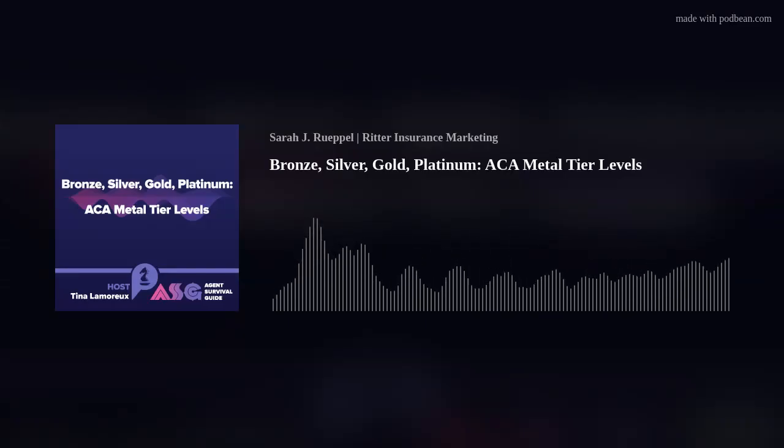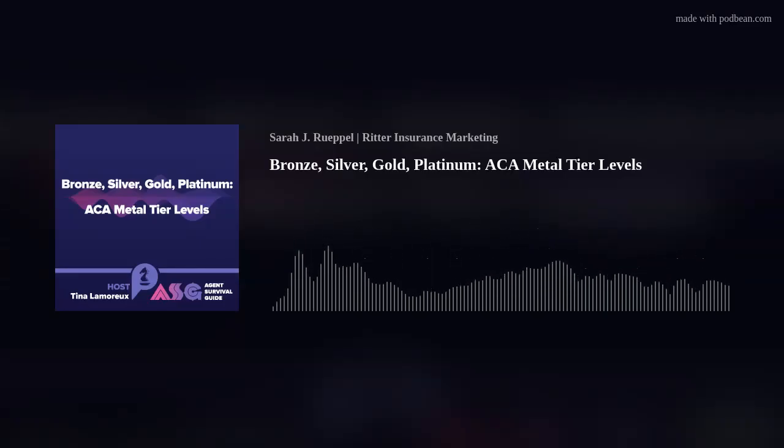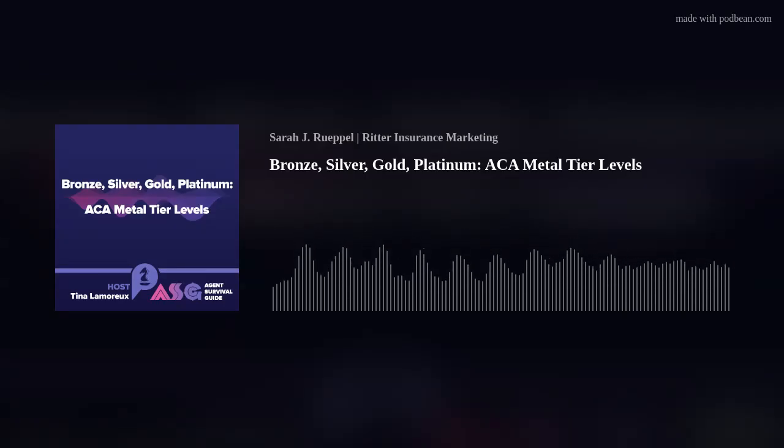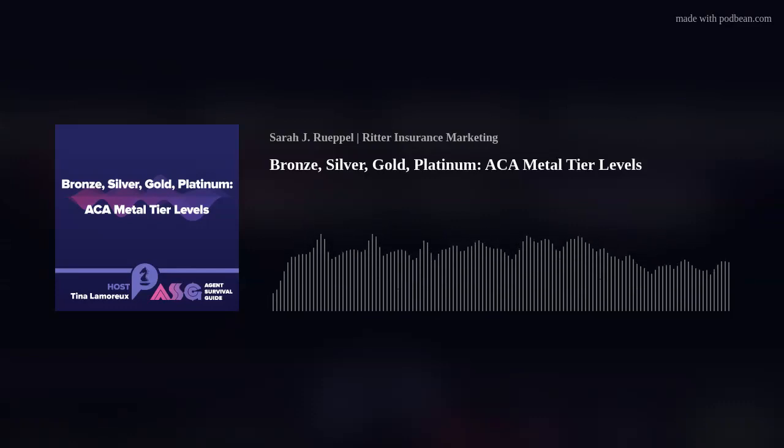Gold plans cover 80% of covered medical costs. These plans typically have high monthly premiums and the lowest deductibles. Beneficiaries with gold plans cannot apply for cost-sharing reductions, but can apply for subsidies. Platinum plans cover 90% of covered medical costs. These plans have the highest monthly premiums out of all the metal tier plans and the lowest deductibles. Beneficiaries enrolled in platinum plans cannot apply for cost-sharing reductions, but they can apply for subsidies.